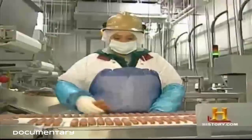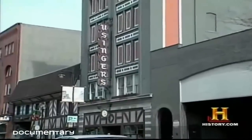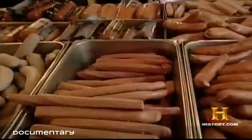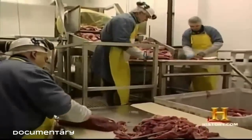But not all producers pump out millions of pounds every week. Some family-run producers focus on quality rather than quantity. At Usinger's in Milwaukee, Wisconsin, old-world tradition meets a modern yet limited production facility. We employ about 100 people, and we are basically a very large butcher shop, more so than a highly automated facility. And we try and keep our recipes as authentic as they were three generations ago. So that means we don't use a lot of processing aids such as monosodium glutamate. The onions we use are fresh onions.